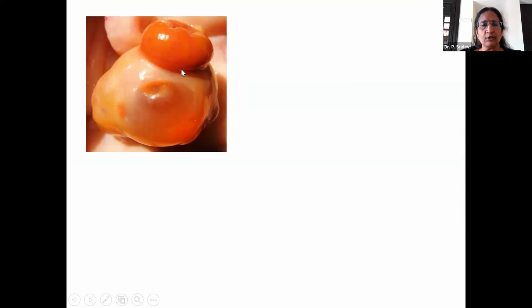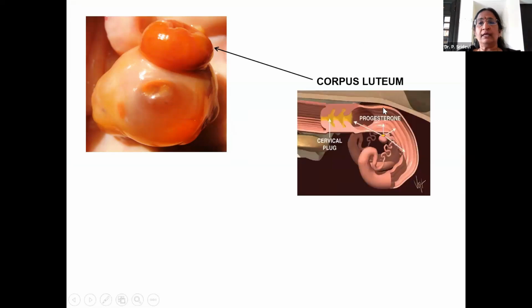Okay. Now, this corpus luteum is a very palpable structure. I'm talking about a cow. Don't get confused with a dog. Right now, I have not come to the dog. In a cow, you have a corpus luteum, and this corpus luteum is producing progesterone. Okay. Now, in any species, including human beings, you require a hormone to maintain the corpus luteum.